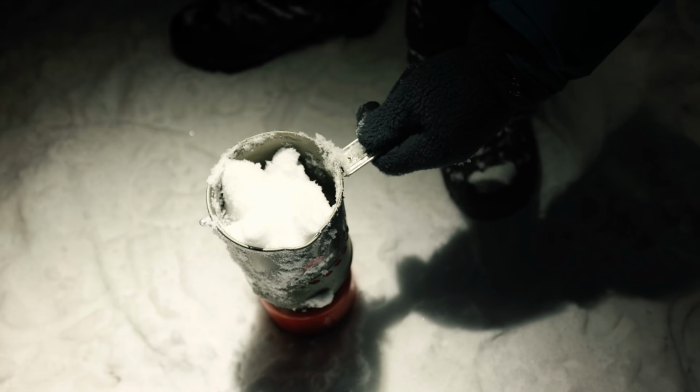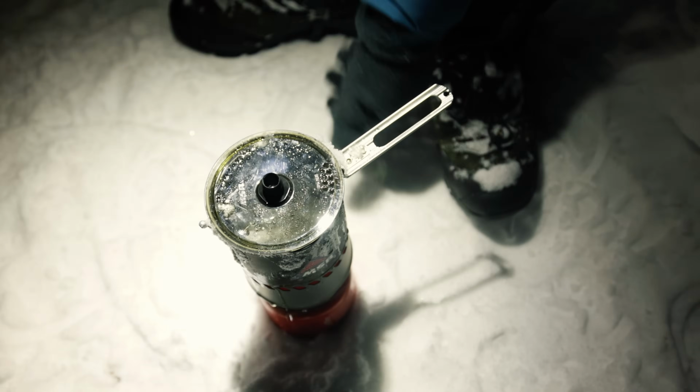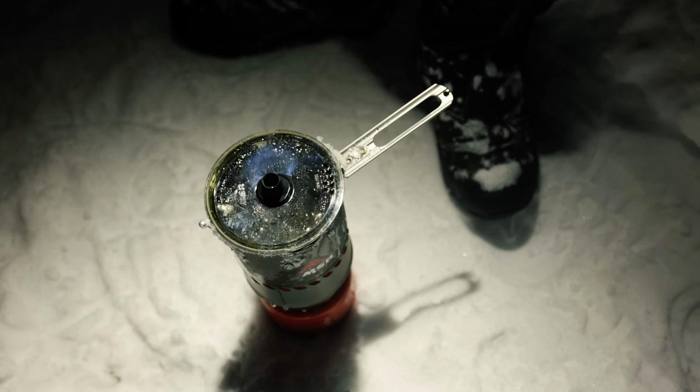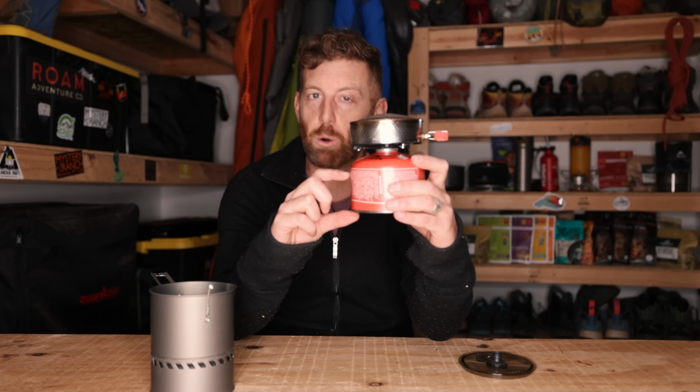I melted a lot of snow on this campout. It was my primary source of water, as well as heating up water for overnight, and this handled it amazingly. I started with a full canister. After a day of melting a lot of snow, I was still over 3/4 full. So that's pretty impressive. I felt like this thing was just sipping fuel.